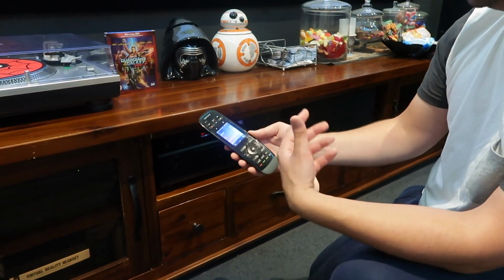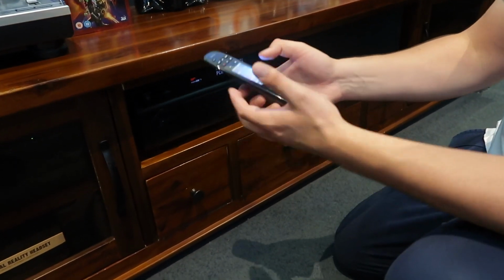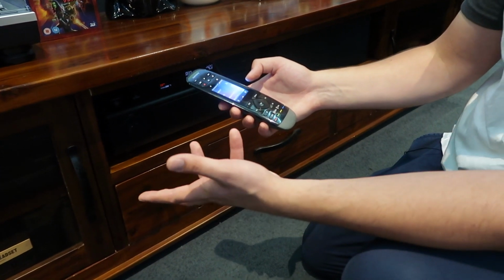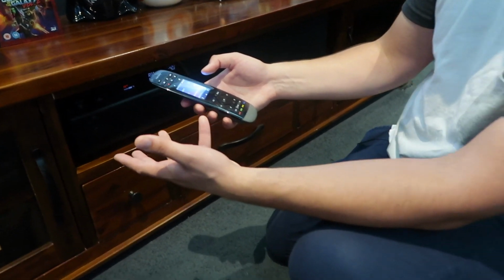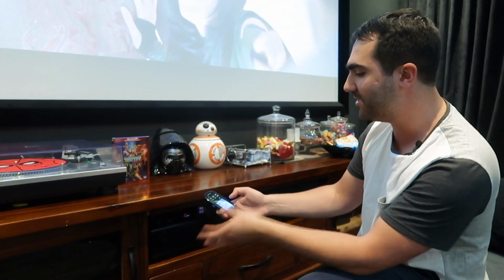This thing's pretty good. Everything goes into this except for the laser player. It's a little bit fiddly sometimes. Sometimes I prefer to just use the Blu-ray remote, especially if you're going to do something really fiddly with it, like go into settings or anything. It does quick control, so everything essential is there, but then you've got to go through 101 different menus to get to the more finicky stuff. But it's good, just quick and easy.